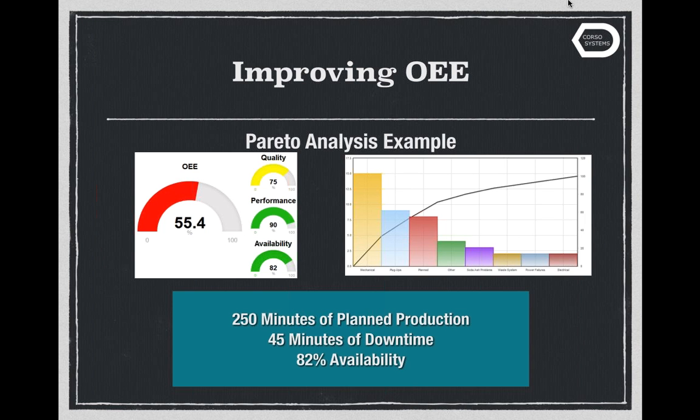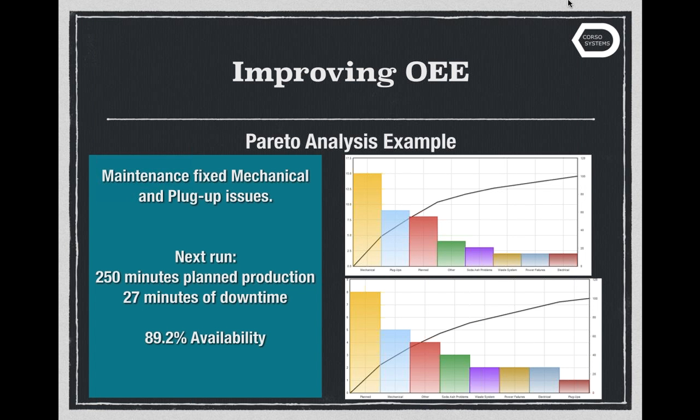So on a Pareto chart, we have the bar graph, and then this line represents the percentage of each of these bars that they contribute to the entire downtime. So if we take a line here for plug ups and mechanical, we see where close to 50% of our downtime is attributed just to those two reasons. So if we were to then go in and find a way to reduce those, we could reduce our overall downtime and affect our availability quite a bit, thus affecting our overall OEE. And again, if we do the same thing for performance or quality, you can understand your top contributors and the effect fixing those will have overall.